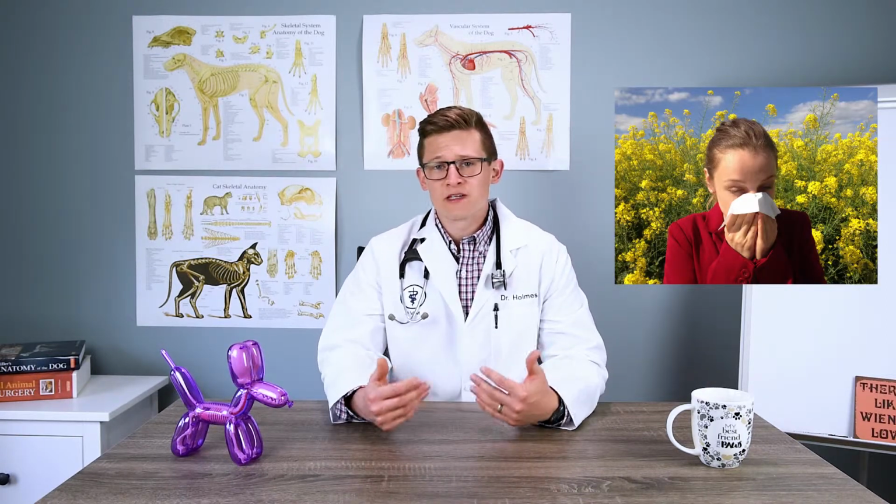But dogs with allergies don't have the same sneezing, red, watery eyes, or stuffiness that we as people do. In fact, they present with itchiness, and they're scratching or chewing much more than they used to.